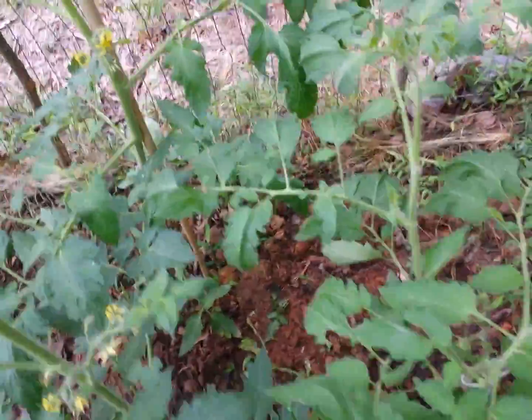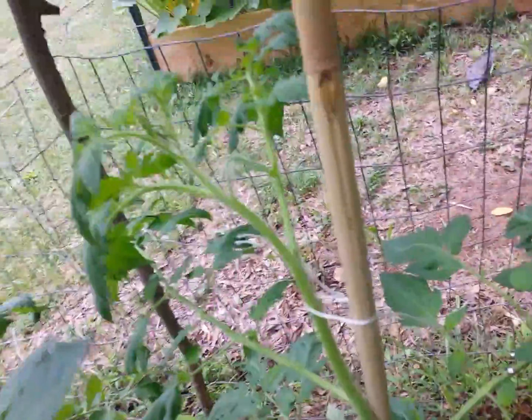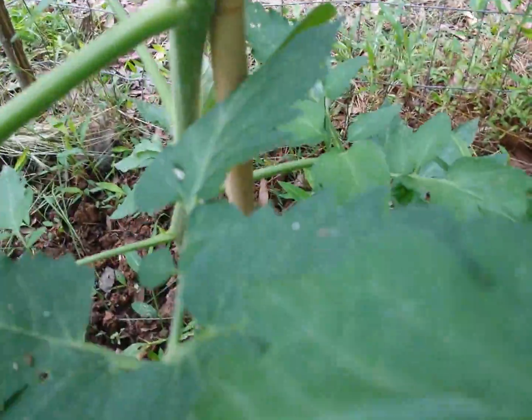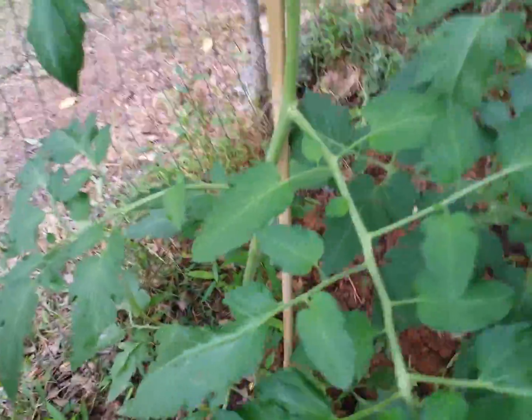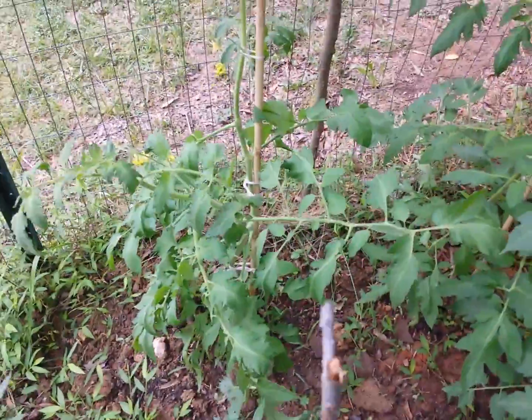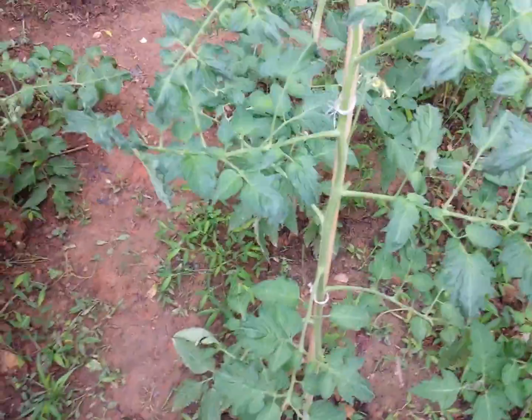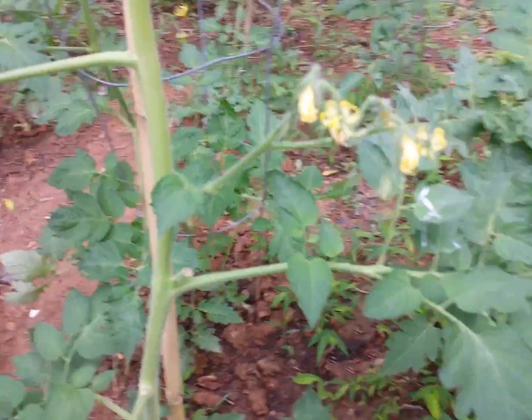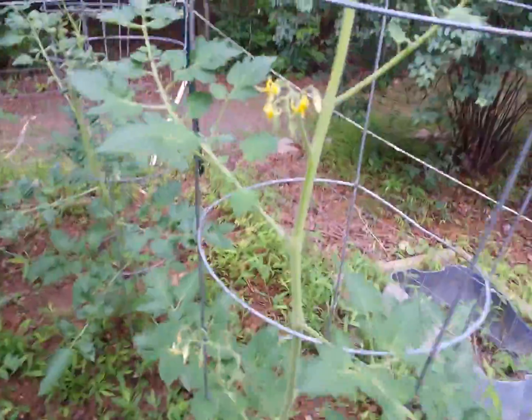So I've started tying the plants to the bamboo. So this one's tied in a couple places. There should be some Cherokee Purple, German Johnson, and a very wide variety of cherry tomatoes. That's going to be a cherry tomato plant. There's another one.